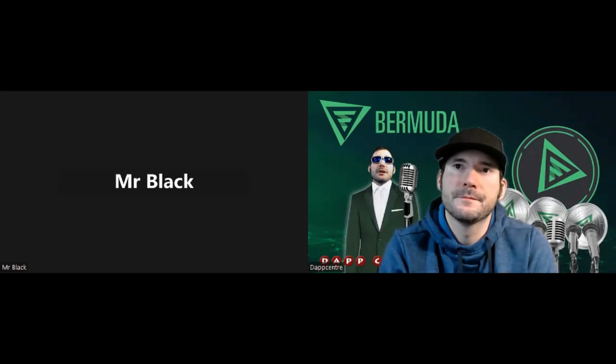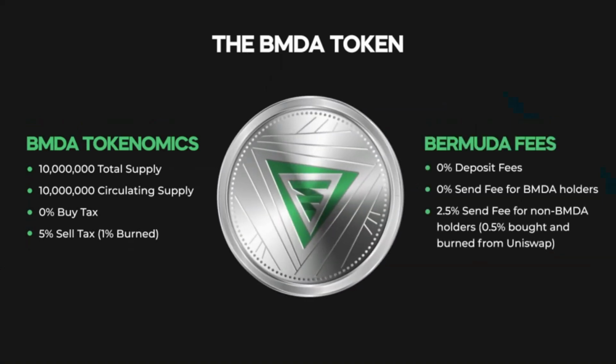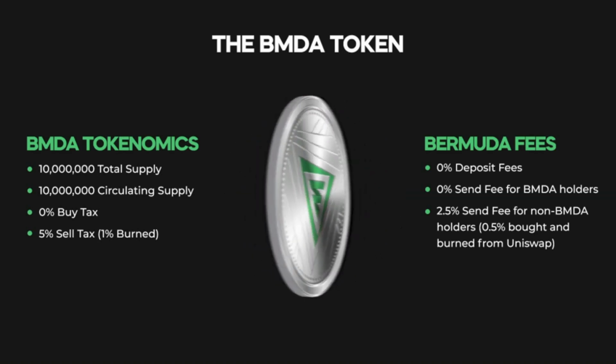So out of that 2.5% service fee, 0.5% does a buyback and burn on BMDA tokens. We actually do a chart buy and then immediately burn that supply, so it supports anyone that is holding our token. 1% is a buyback and burn on whatever token was interacted with.